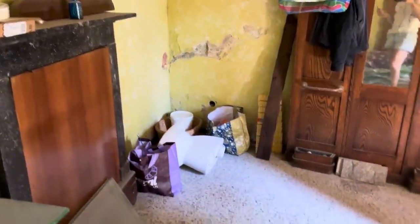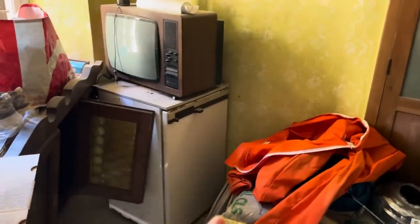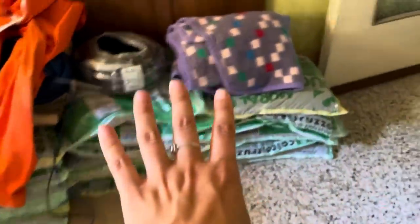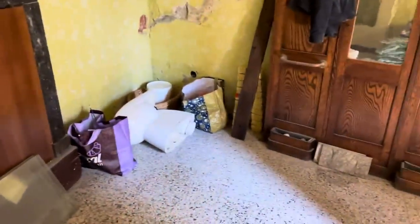The room is more or less clean. Yeah, it will work for now. We have to move this into the underground cantina. All that has to be gone, but it has to be taken by a special company. We need this. The rest is the good stuff. So it's all well organized here.